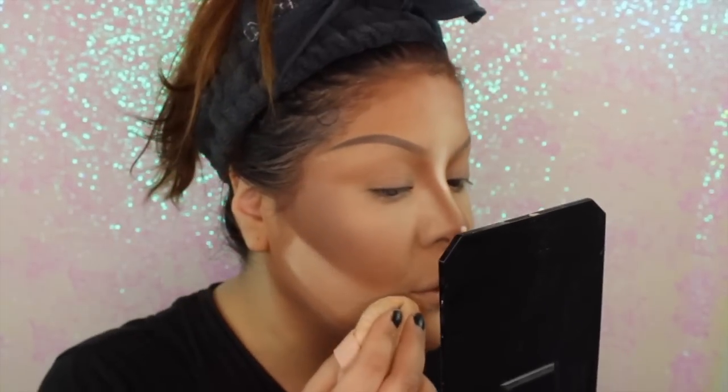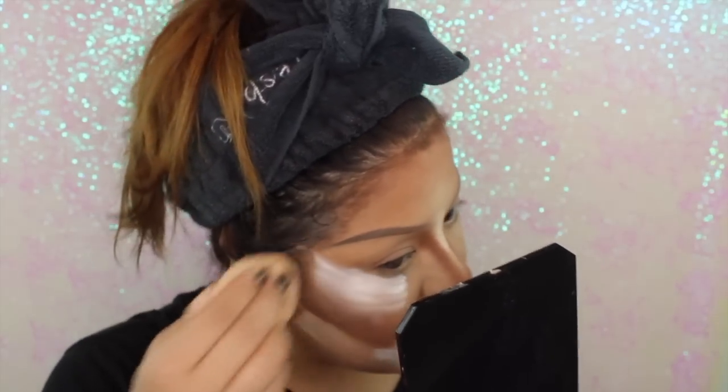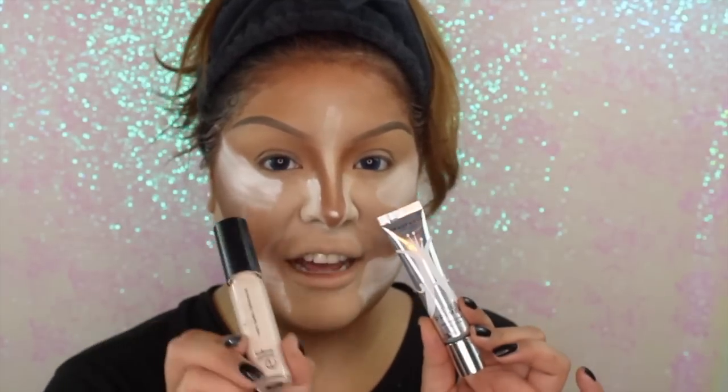So I'm going to take a little RCMA powder on my powder puff, go around my mouth, a little bit under the jaw, the sides of the eyes like that, just to bake and let that sit there for a while. So I'm going to mix a little bit of my ABH eye primer with that E.L.F. Camo concealer, and I'm going to use that as a primer on the eye.